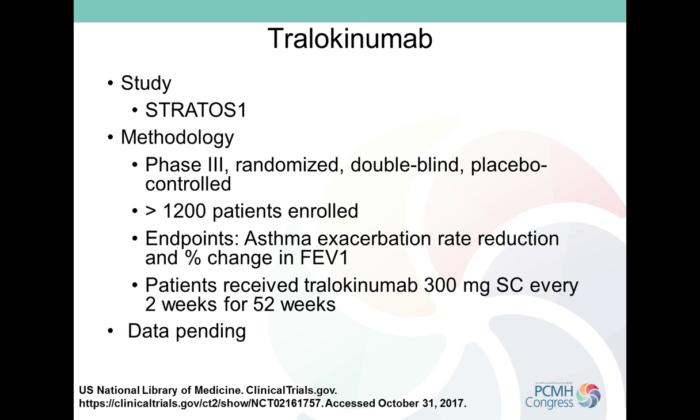Tralokinumab, I'm not going to mention much at all. It was a Stratos trial. There's not really any data on there. Clinicaltrials.gov didn't have anything out there. I was unable to find any information on it. So there is information that's going to be pending and coming out. So it's another drug that we really don't know until that data comes out to see exactly its utility.